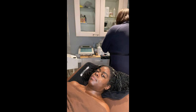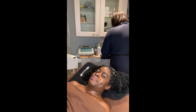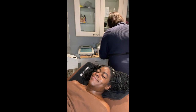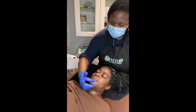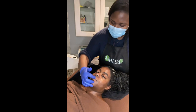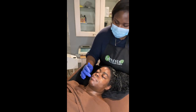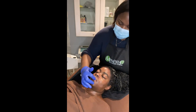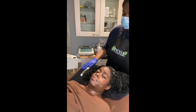Okay, and I'm gonna put a little lip balm. That smell is so good. It's strong but not in an overpowering way. It's a pleasant, calming way. Mm-hmm. Okay, so this is just a lip balm. Super moisturizing. Feels nice. Yes.